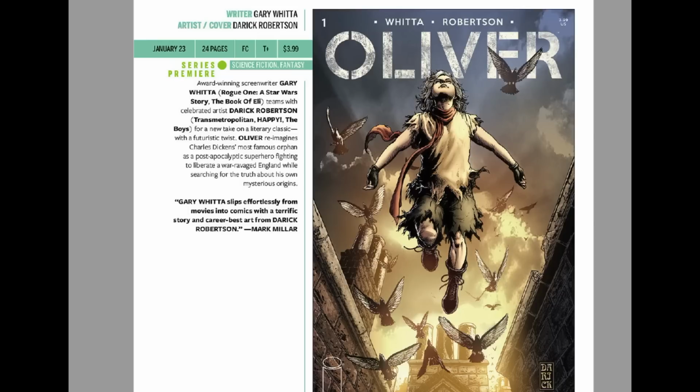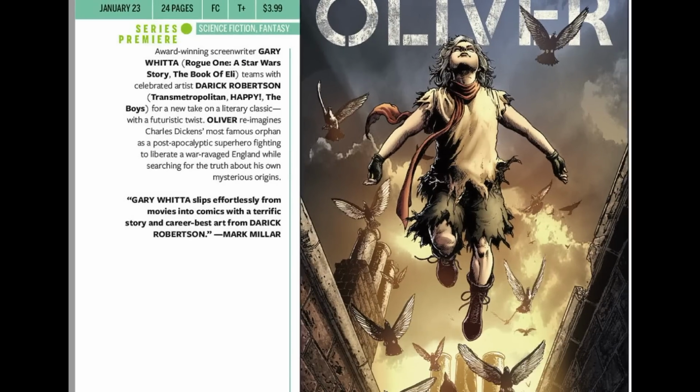Oliver reimagines Charles Dickens' most famous orphan as a post-apocalyptic superhero fighting to liberate a war-ravaged England while searching for the truth about his own mysterious origins. Now, if that doesn't sound like fun, I don't know what the hell does. That is just going to be a blast.